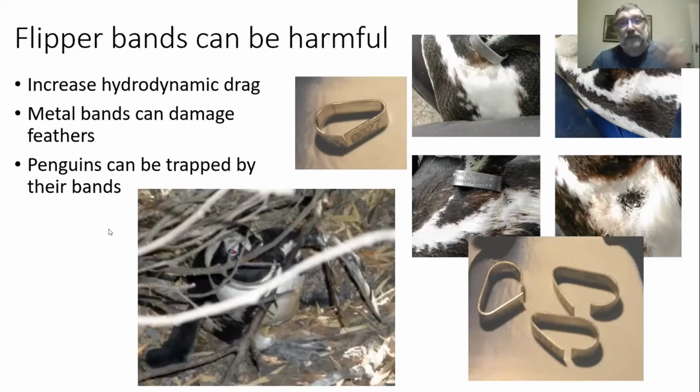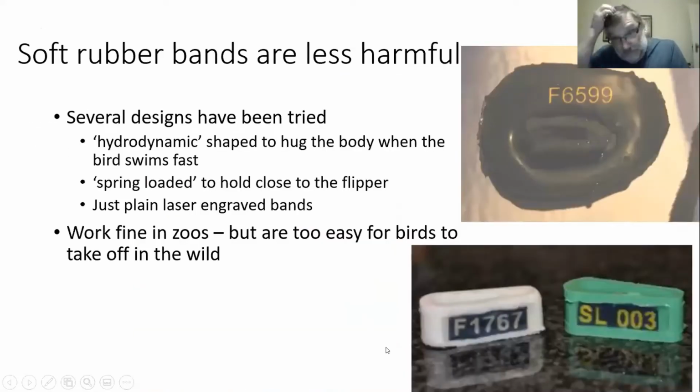So although we can get fantastic information from these flipper bands, we know, first of all, that they are damaging the birds to some extent, some birds more than others, which also tells us that it's quite likely that the data we acquire from them, things such as lifespan, survival rates, nest faithfulness to their partners, anything like that, is liable to be not quite as good as it should be, because the birds have been affected by the very fact they've been marked. So what we did after this to try and help was to design bands which would be less harmful. The conclusion we came to first was that a soft rubber, or a softer material, and rubber's probably the best material, but we tried a variety of different materials, is going to be less harmful.